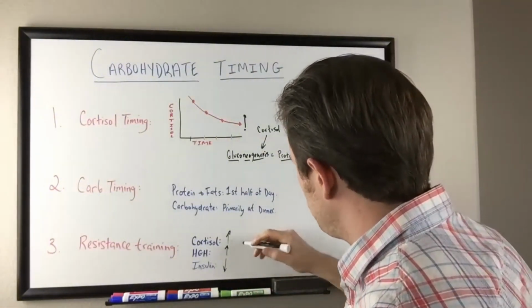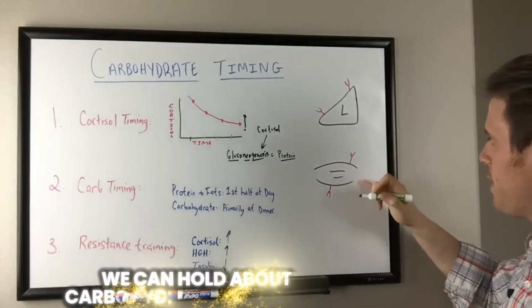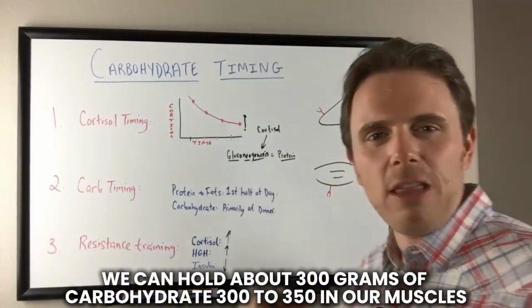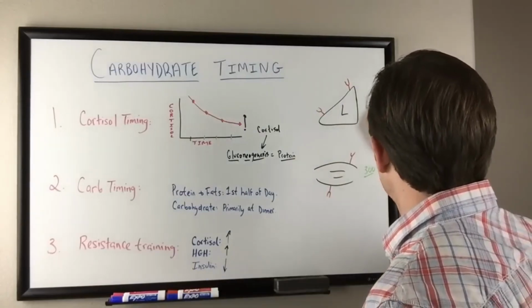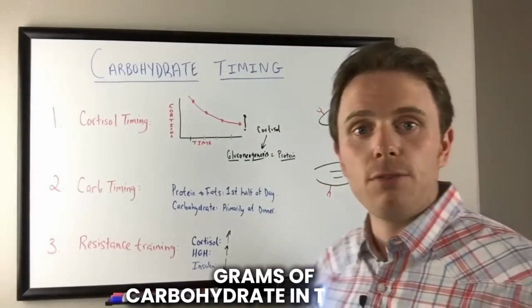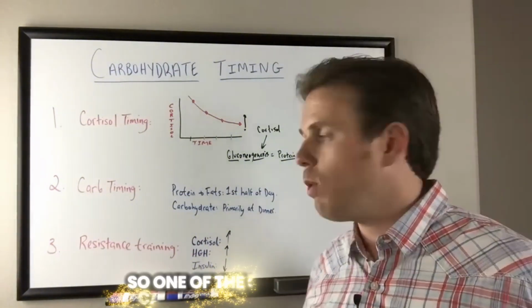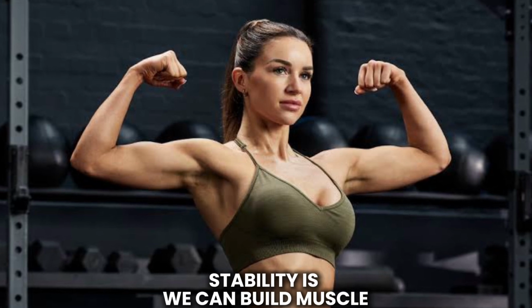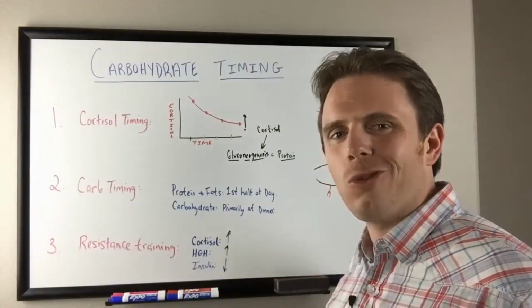Now, after the workout, it's a different ball game. Now, typically, here's our muscles. This is our muscle belly. We can hold about 300 grams of carbohydrate, 300 to 350 in our muscles, and we can hold about 60 to 70 grams of carbohydrate in the liver. So our liver is really important for blood sugar stability, and our muscle is a great reservoir. So one of the great things that we can do to help with blood sugar stability is we can build muscle. And that muscle will allow us to burn sugar for fuel primarily. It will allow us to increase growth hormone. We'll talk about the cortisol and the insulin in a second.